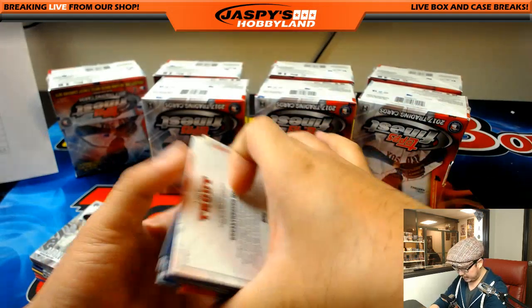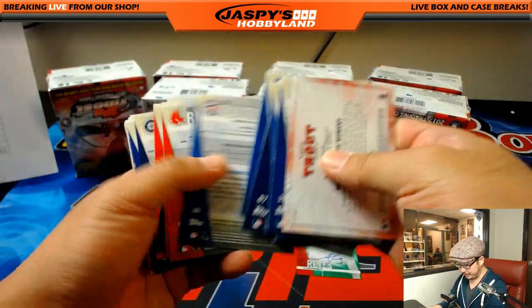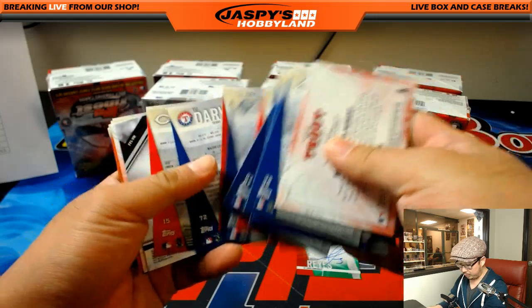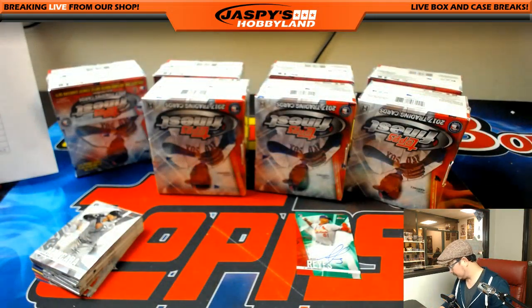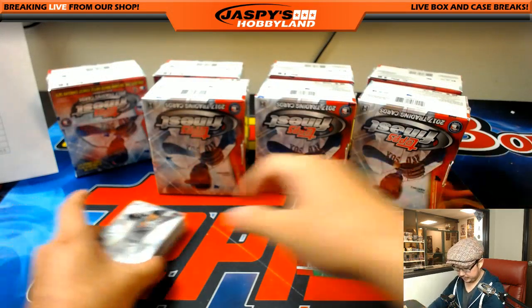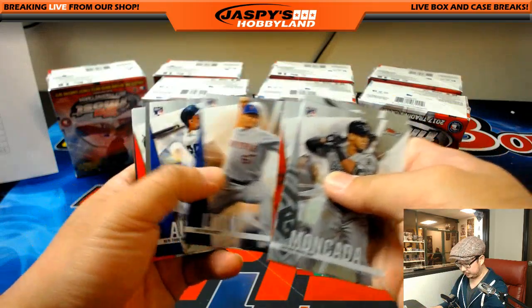And let's look for any high number short prints. That's any card 101 and up. Usually there's a few per case. No, not in this case. Next mini box, one more autograph and parallels.